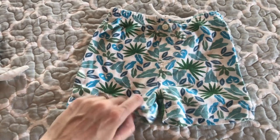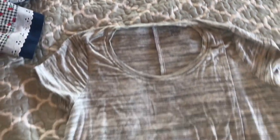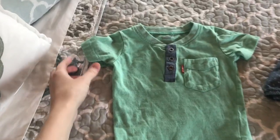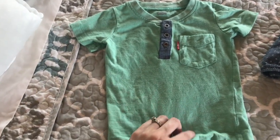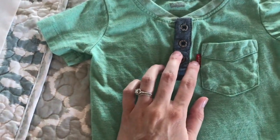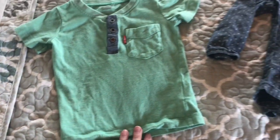And then the last kids item I came across were these little shorts. I just thought the pattern was cute and they're very summery looking. And then of course you've already seen this nursing top. This is the only item I picked up for our son on the trip, and it may be a little bit small for him, but I just loved the look of it. It's actually a Levi's shirt.